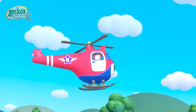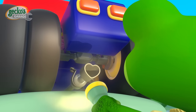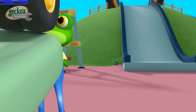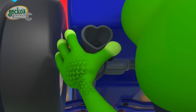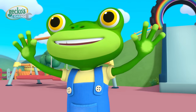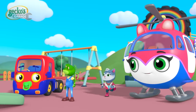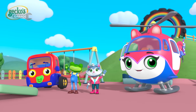Use the seesaw to lift up Baby Truck. Then my flashlight will see what's come unstuck. Tightening the loose screws will do the trick. But the seesaw's no jack, so I'll have to be quick. Turn all these screws to the right and then your exhaust is secure! And working again! Success! You can go and play again now, Baby Truck. But be careful! Goodbye, everyone!